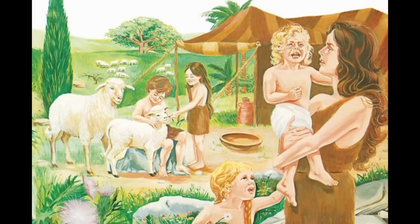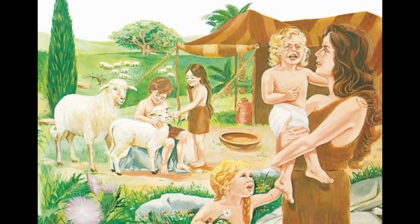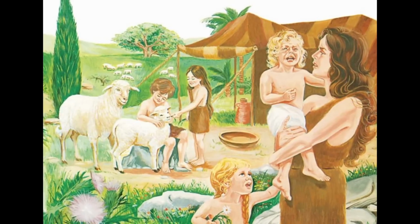Weirdly, though, this isn't even the thing I wanted to talk about in the Bible storybook. The thing that stands out about this, you know, there's obviously a lot of anachronistic issues with the Bible, but you look at this and you think, okay, Adam and Eve here just got cast out of the Garden of Eden. None of their children are even grown up yet.